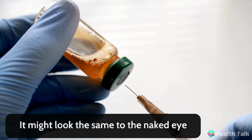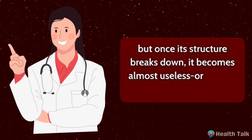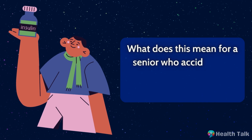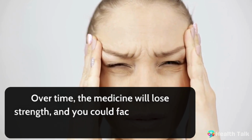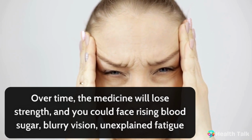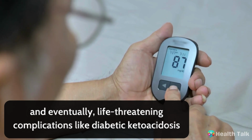It might look the same to the naked eye, but once its structure breaks down, it becomes almost useless, or at best, unpredictable. What does this mean for a senior who accidentally stores insulin on the kitchen counter? Over time, the medicine will lose strength, and you could face rising blood sugar, blurry vision, unexplained fatigue, and eventually life-threatening complications like diabetic ketoacidosis.